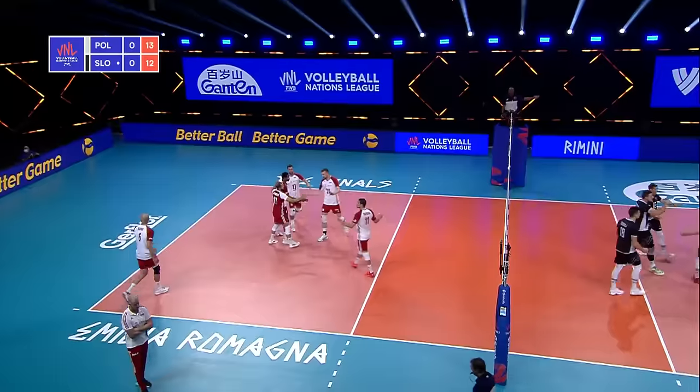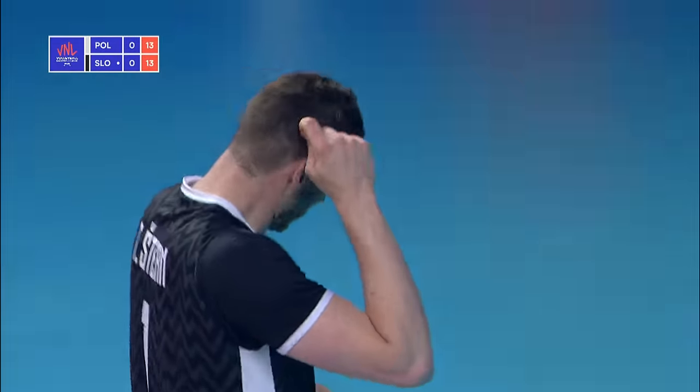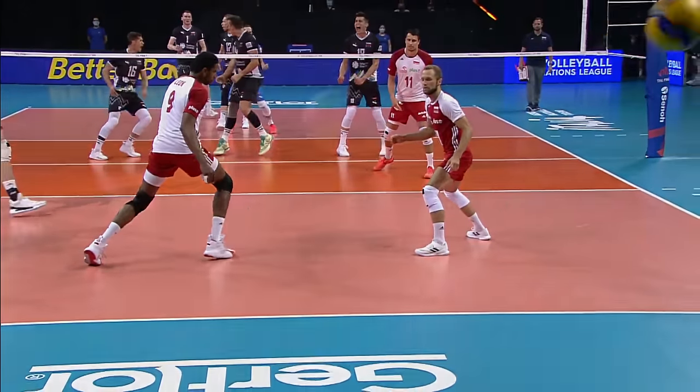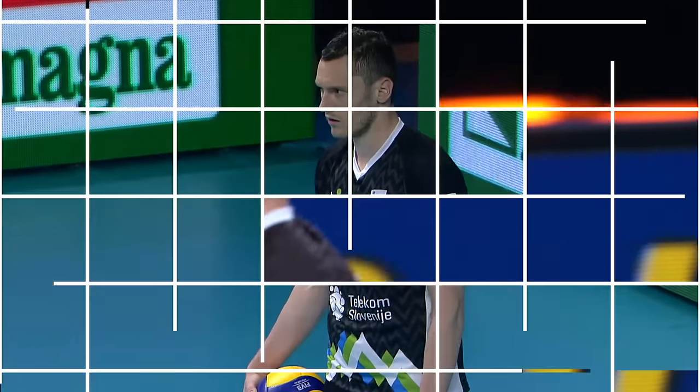Serve for Slovenia. And now we're all level again. Stern with an absolute belter. Watch where this one goes. Deep into the court. You can see that Leon just watches it cross him, thinks it's maybe going to be long. Great placement from Stern.